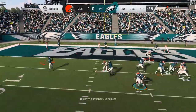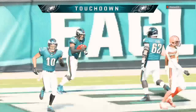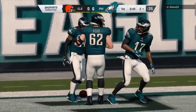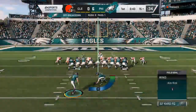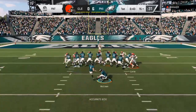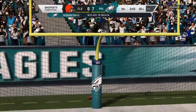Now they'll throw it. Wentz. And he'll take it into the end zone for an Eagles touchdown. A 2-yard touchdown grab. And they are able to strike first here on their opening drive. Quite the drive there to get things started. They took up the bulk of the first quarter, and they end up in the end zone.